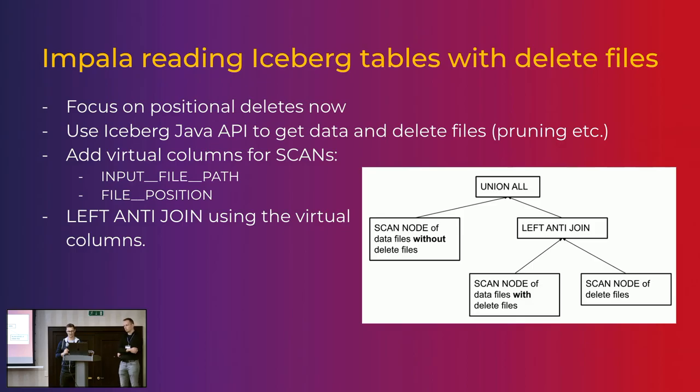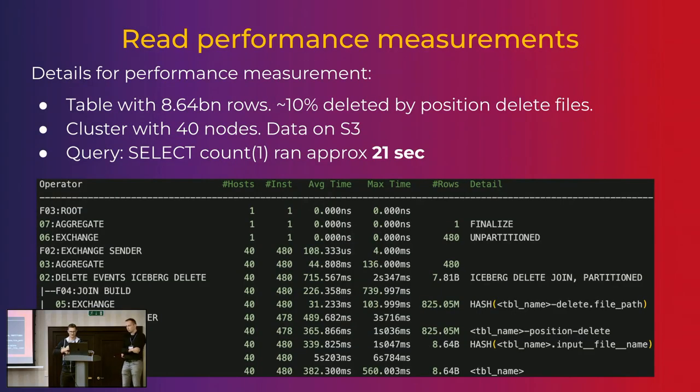Since this is a performance related presentation, let's see how this performs. We have a test cluster of 40 nodes where data is on S3, and our test table has somewhere around 8.5 billion rows. We deleted 10% of them in an even manner, meaning that most of the data files have the same amount of corresponding delete rows. The query that we executed was a really simple one, a select count star query, because that is the one that doesn't have much overhead on top of reading and merging the delete rows with the data rows.